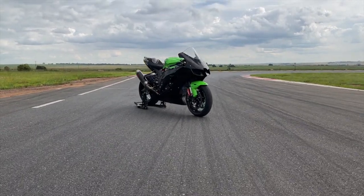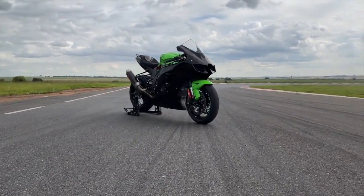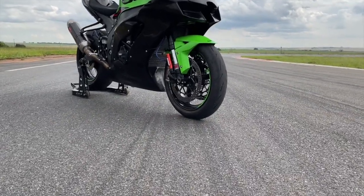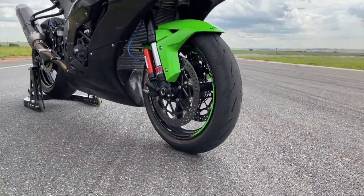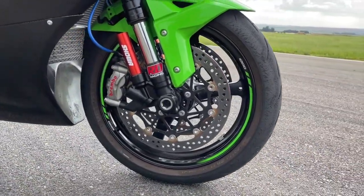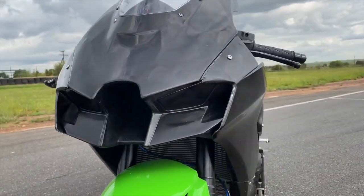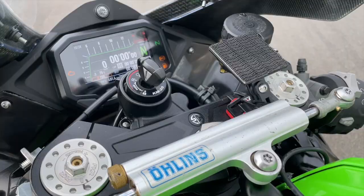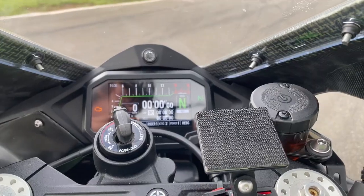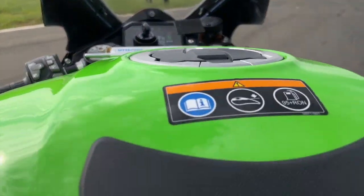It's hard to believe that it's 2022 and it's only the first time we're getting to sample the new 2021 Kawasaki model. That's because very few of them came into the South African market. This one has been put in a little bit more of a track trim, so it's got the track trim fairing and a couple of other go-fast parts, but still very much a standard motorbike, so it'll give us a good idea of how the new Kawasaki ZX10R feels.